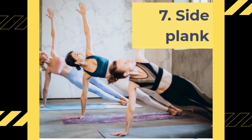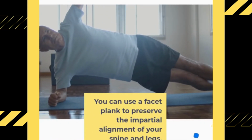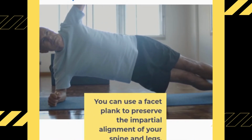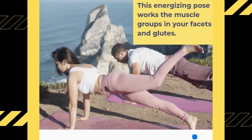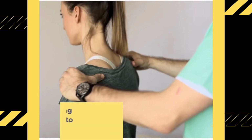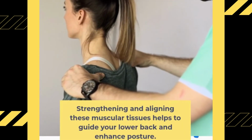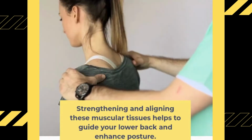7. Side plank. You can use a side plank to preserve the neutral alignment of your spine and legs. This energizing pose works the muscles in your sides and glutes. Strengthening and aligning these muscles helps to support your lower back and improve posture.